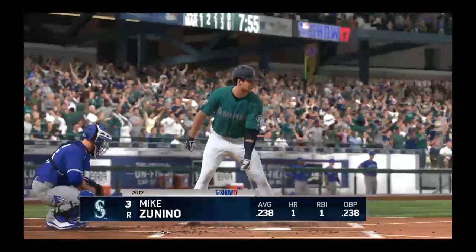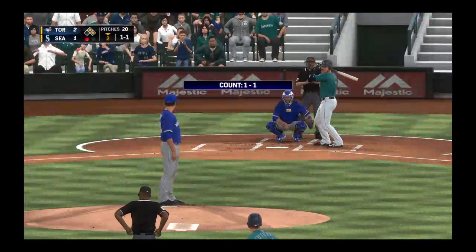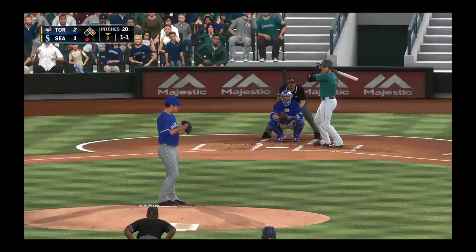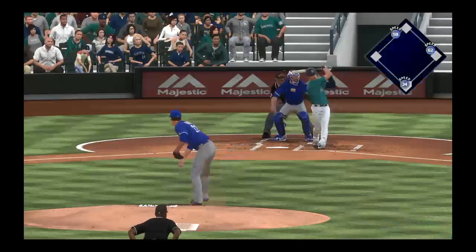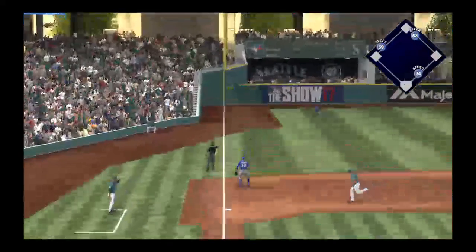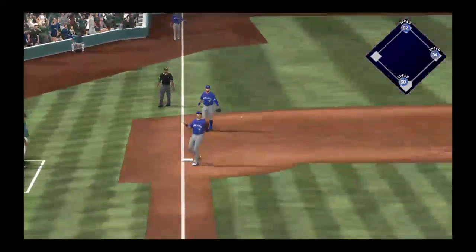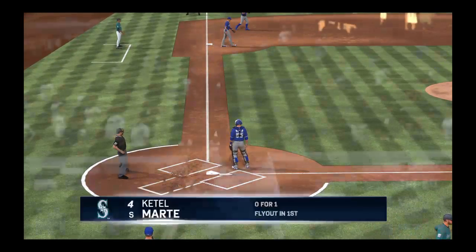Here now is Mike Zunino. Batting ninth, catcher, Mike Zunino. He's set. Here comes the 1-1. Hit down the third baseline. And that's a fair ball as this one gets by him at third. And he's going to score with ease as the throw will be too late.